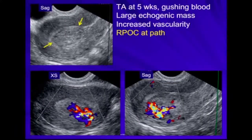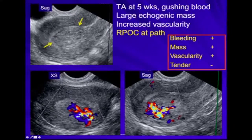A woman who had a therapeutic abortion at 5 weeks menstrual age, gushing blood, has this large echogenic mass identified by the arrows. She had retained products at pathology, and you can see on the color Doppler that there's tremendous increased vascularity in that mass. So the mass, the increased vascularity, and the clinical situation of a patient who is bleeding following a therapeutic abortion are all indicative of retained products, and that's what it was.